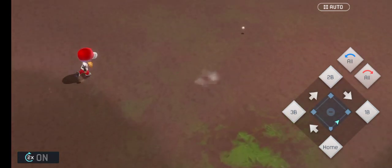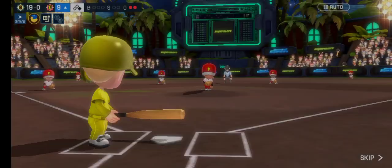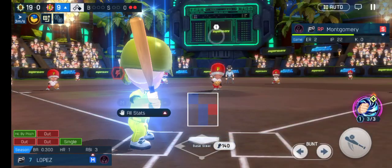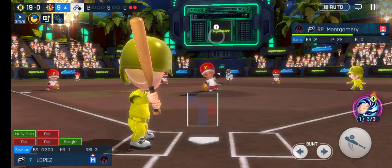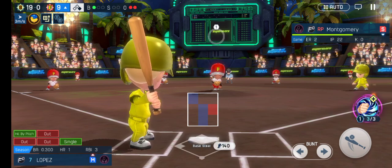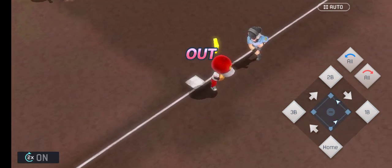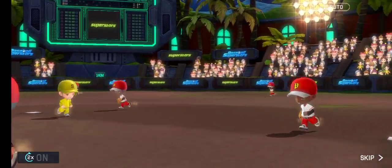Goes right after the first pitch. Pops into shallow right field. Top of the ninth. Two outs. One runner on base. Lets the ball by. That's in play. That's a grounder. And that's the inning.